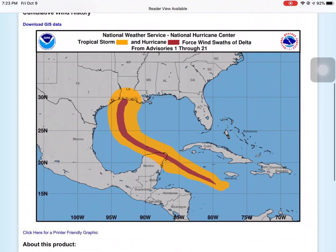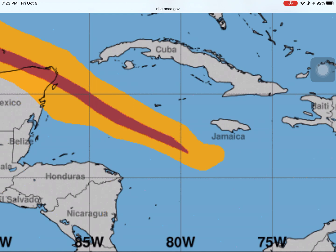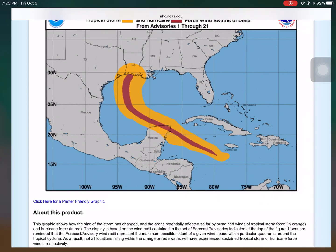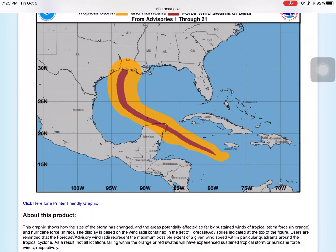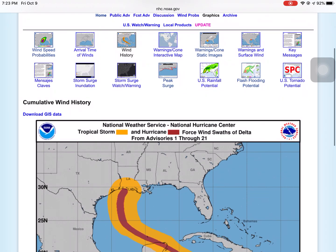Now the wind history. This is all the wind history. It all started when it formed just right below Jamaica as a tropical storm. Then all of this heat content, this heat depth in the ocean, made it blow up into a Category 4 hurricane. So it went from a depression all the way to a Category 4 hurricane.